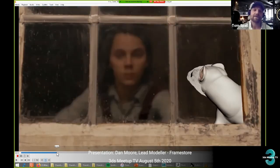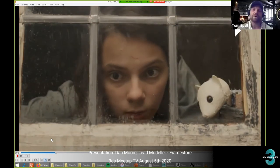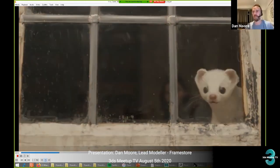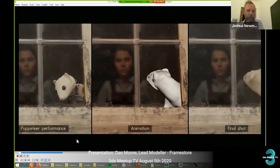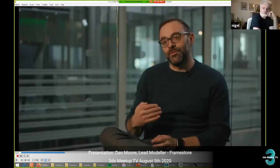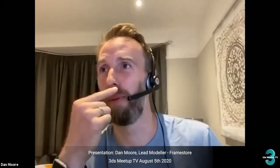Yeah, so it starts with the puppet, and then it's replace and replace and replace, and it hopefully gets better. Wow, amazing. That's brilliant. Yeah, it was really fun. But definitely, it's got to help the actors.